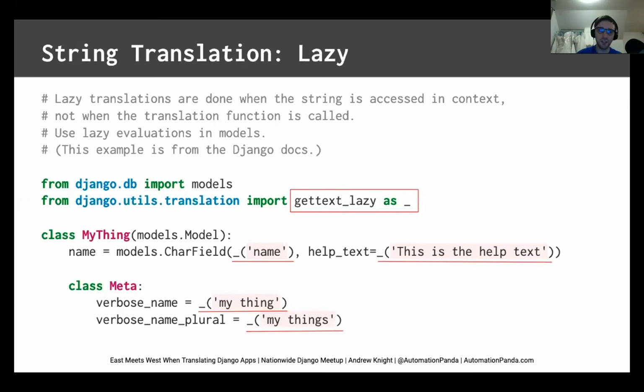And so here's an example of that. I have my thing model and all the different fields in there, whether it's the name, the help text, or even the metadata. I can wrap that with lazy translations and it'll work out okay. You may be wondering when you would want to translate a model. The best case scenario I can give would be the admin site, because that's what I had to translate.